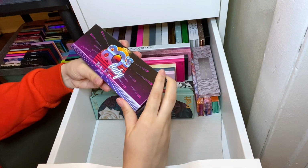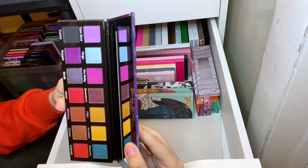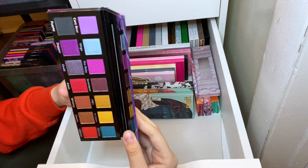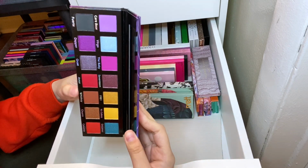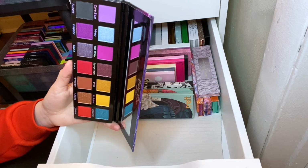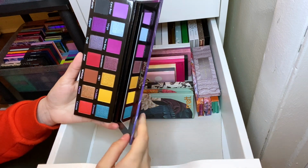Then I have the 80s Baby, which is the one I still haven't even touched, but I think I'm going to keep it because I actually saw somebody using it and they made an amazing eyeshadow look. So I do want to keep it and I do want to try it, but I just never reach for it. But I need to. So yeah, let's get on to the next palette.